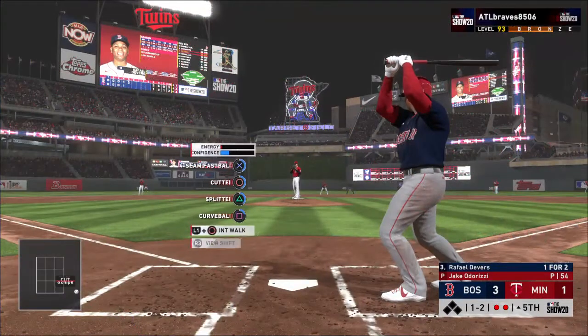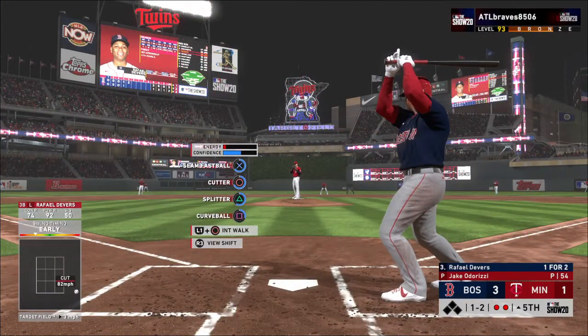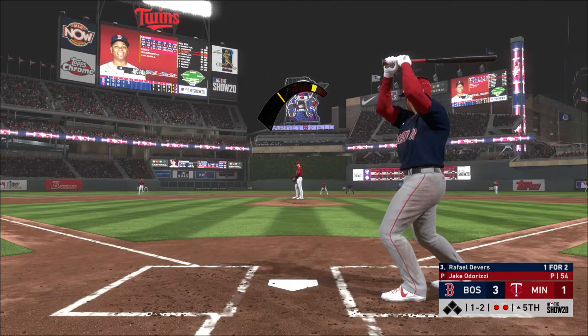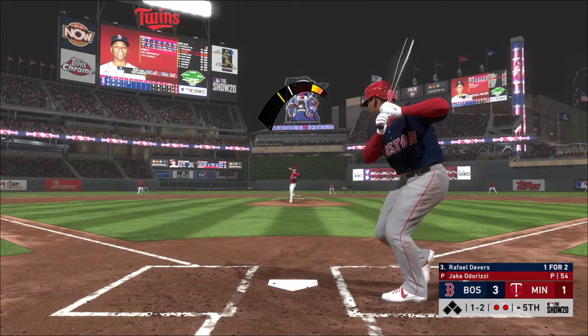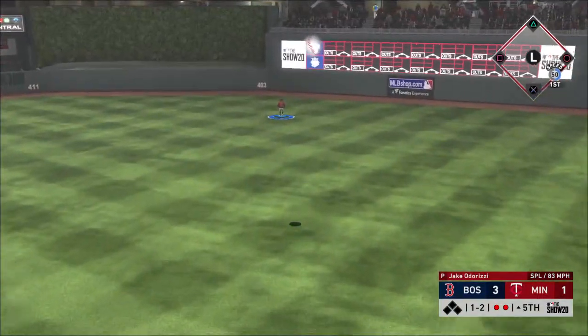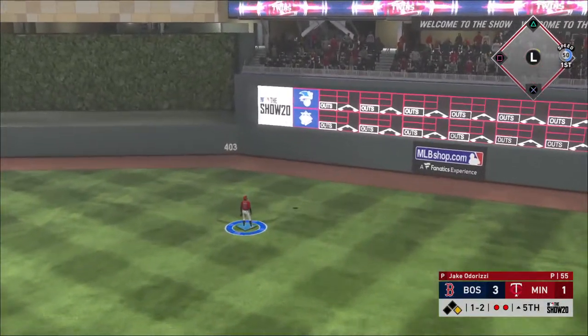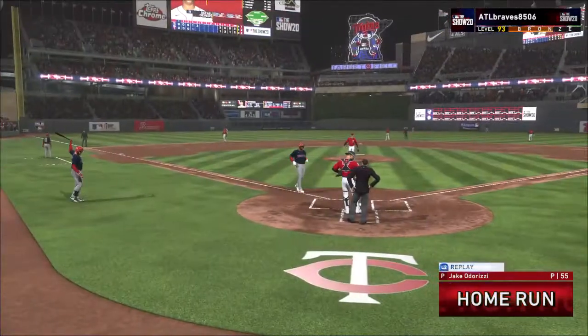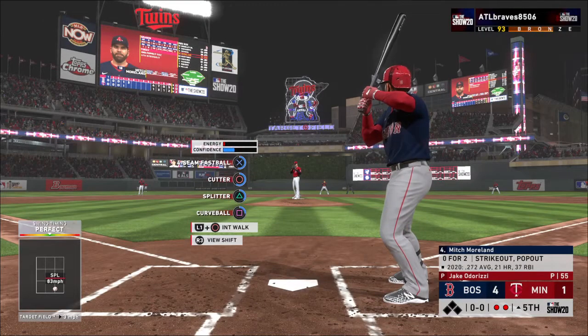Don't be shocked if this pitcher tries to go a little bit further outside the zone. Three foul balls in a row. He wants to get a swing and a miss on this next pitch. Swing, and this is also hit well out to deep center, and it's out of here. Back to back two out home runs.